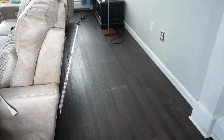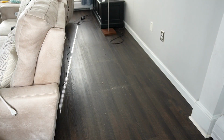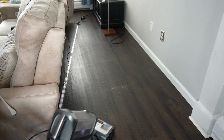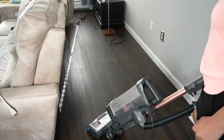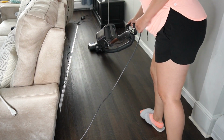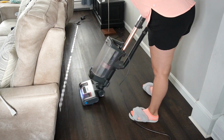It is always ridiculously satisfying to vacuum up all the crazy crumbs that lay behind the couch. At least there were no toys or anything this time, which is always pleasant. But I was able to vacuum this up, and then you'll see me wash it in a little bit with the old cedar mop. It's been my go-to as of late, and it gets the job done. But let me know what you guys use down below.